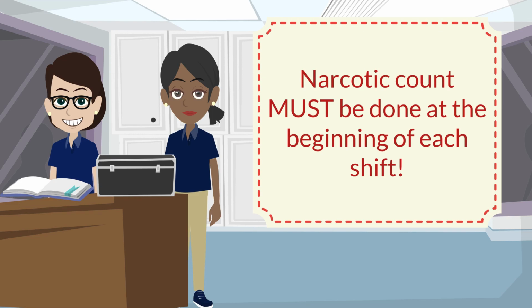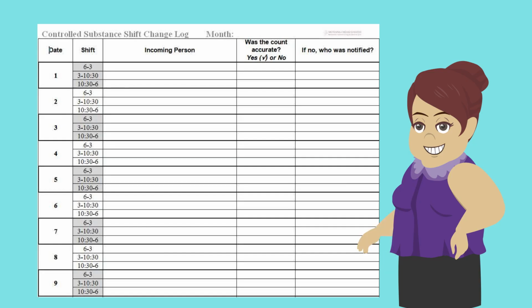If you don't have a reason to contact the ED, that means you accept the count as it is, and it then becomes your responsibility to see that it stays correct during your shift until you release the keys to the next shift. That also makes you the responsible party if a medication disappears, because the cabinet should be locked at all times on your shift.